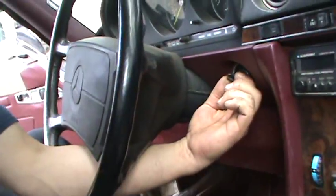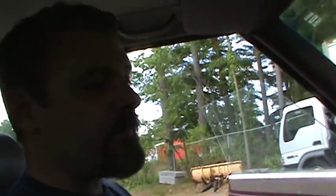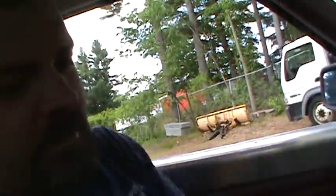It starts right up. Starts right up, which is a good sign. Sounds pretty nice for an old Mercedes.